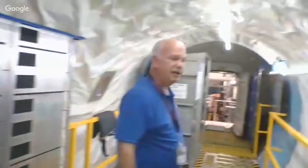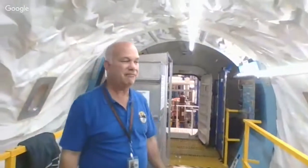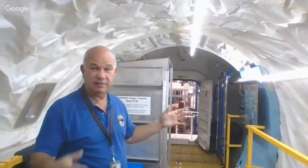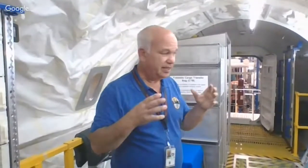And here's the living area. Not very big. Of course, going to Mars, you may have something a little bit bigger than this. On the surface of Moon and Mars, you may have several of these. They have a calculation that they have determined what the size astronauts can live in. They have to have a certain amount of space. They can't be with everybody the whole time.